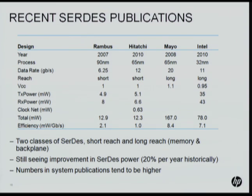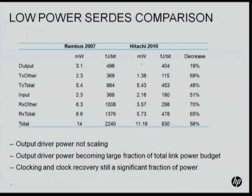And if you take a look at the transmit power, the receive power, the clock power, you can see what the numbers are here. But if we take a look at the percentage improvement just from the Rambus to the Hitachi publication 3 years later, you can see that the output power consumption has actually gotten better, but nowhere near at the rate of the stuff that's actually on the die itself, right? So what we're seeing is output power being relatively the same. I mean, it does get better, but slowly.